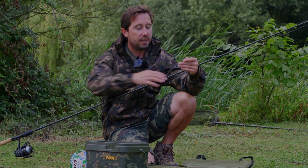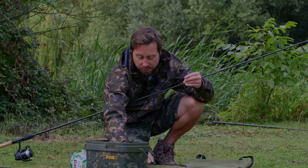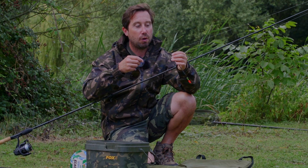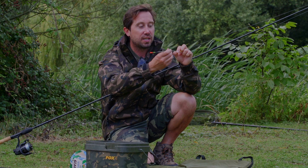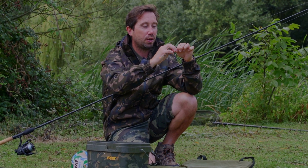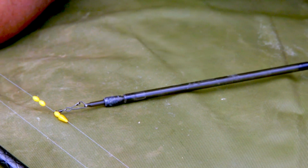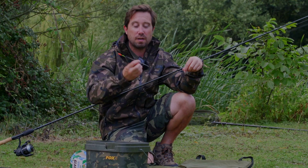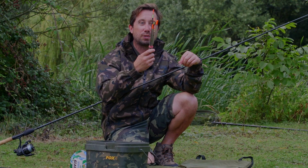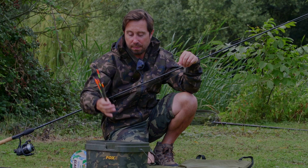This end is really nice and simple, but it's a little pellet waggler attachment. It's basically float stops, but it's got a little clip on, and what that allows is I can just take off the float and put another float on. So if I need to cast further, a heavier float goes on. And talking of the floats, they're just loaded wagglers. I've got a nice little selection, some really heavy ones and some really light ones to suit each swim.